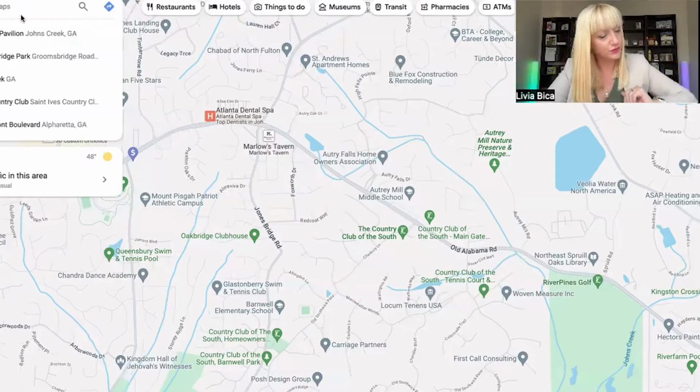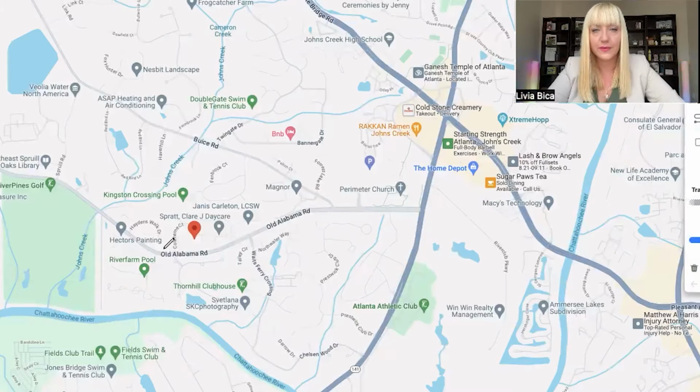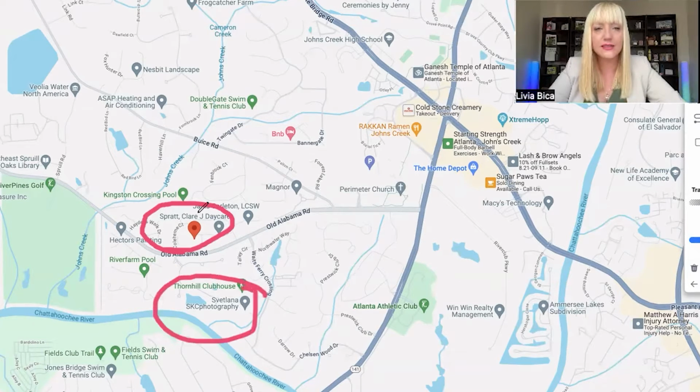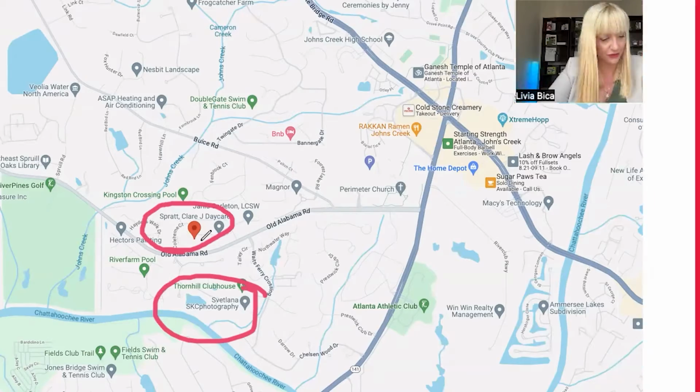So we're going to go to Coldstream Subdivision. Right here, next to Old Alabama Road, is a beautiful subdivision, a little bit smaller. But let's jump in the car and go see Coldstream Subdivision, where homes are selling around $500,000. You are right here next to all these amazing subdivisions. You have Thornhill Clubhouse, which is another golf club community here in Johns Creek. But this is a smaller subdivision, which is amazing. For those of you whose budget is around $500,000, you will find some beautiful subdivisions in Johns Creek. So let's jump in the car and go see Coldstream Subdivision.